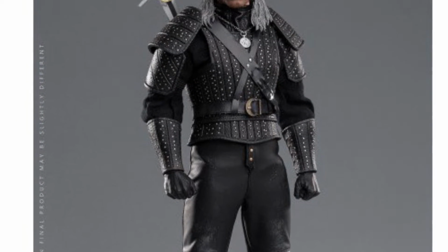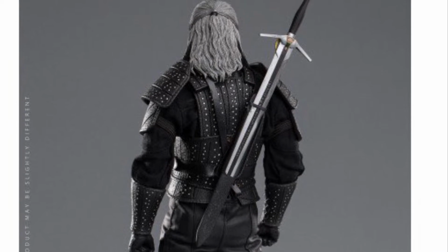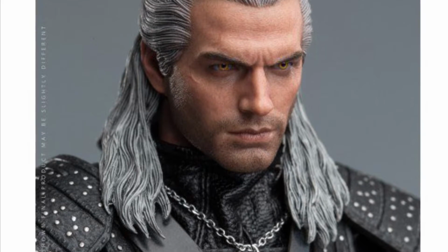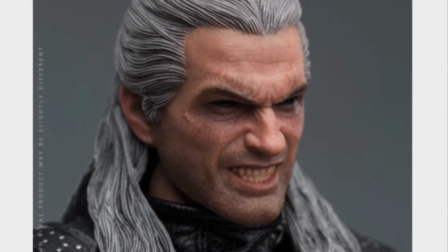Hot Toys may make this one day, but so far we have no information whether they're going to or not. So let's see what happens. If not, go for this figure. I'm going to pick him up anyway. He just looks really awesome. They did a great job on him.